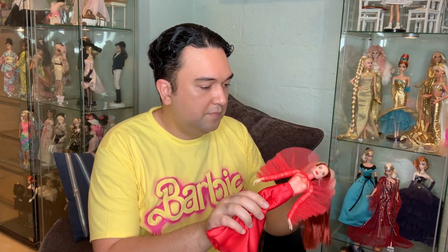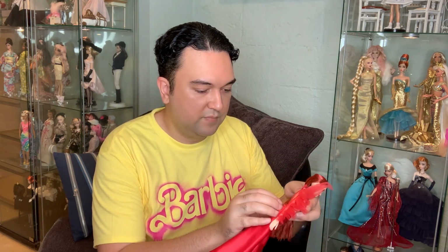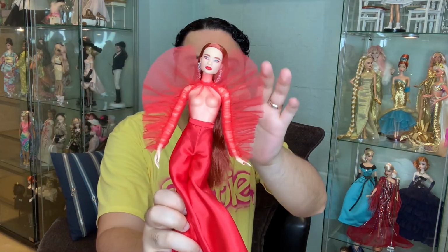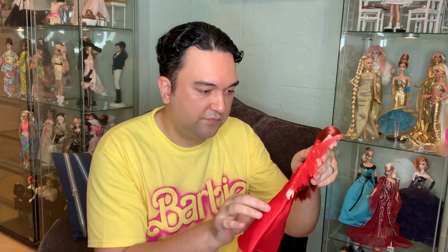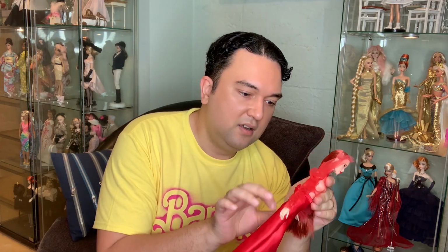So let's take the pieces of this outfit off, starting with this faux leather bustier. All right, so the faux leather bustier is off. There it is. Very nice. Next, we're gonna take off. So here she is without the bustier. As you can see, it's just a mesh bodysuit or tulle bodysuit. And then we can take off her wide-legged satin palazzo pants. Gotta be careful when pulling on this fabric because it feels kind of delicate. So I'm gonna be very careful when doing this.